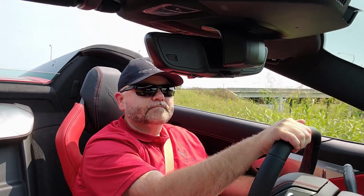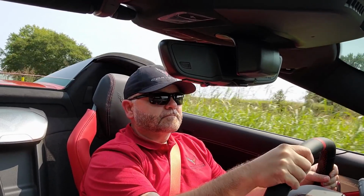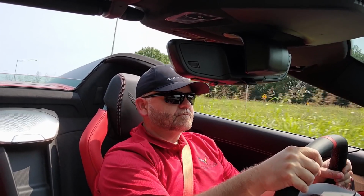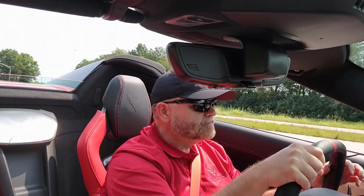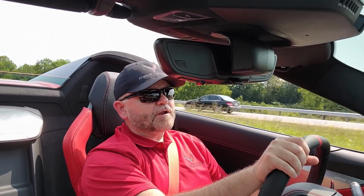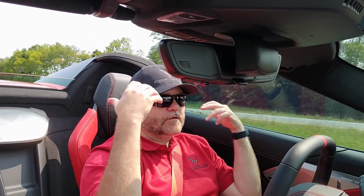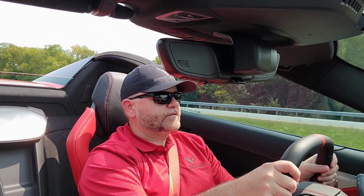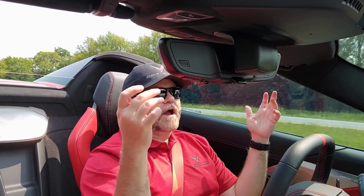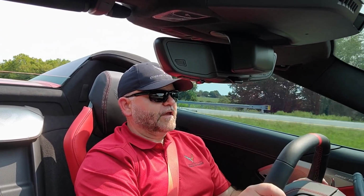And on the go, here we go, top down. Both windows up now. This is very comfortable, the top-down sound from the wind. It's not bothersome. I'm just trying this out for the first time with the top down, the window down, at highway speed, 75 miles an hour.